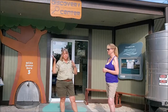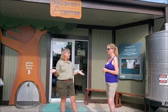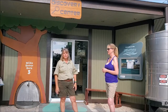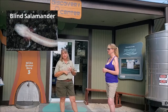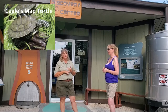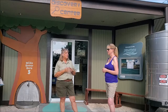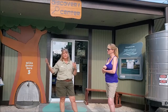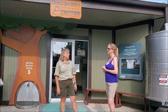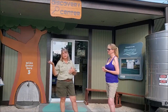That hike, you're going to see pristine water that no one is allowed to go into, even myself, without special permission. We have the Honey Creek blind salamander down there, the Kegel map turtle down there, which you don't find in very many other places. It's just really a very unique hiking experience. The vegetation and animals are different from the Guadalupe, and it connects to the Guadalupe, so it's kind of a cool experience. Plus, you get to see some of the homesteads of the early German settlers.